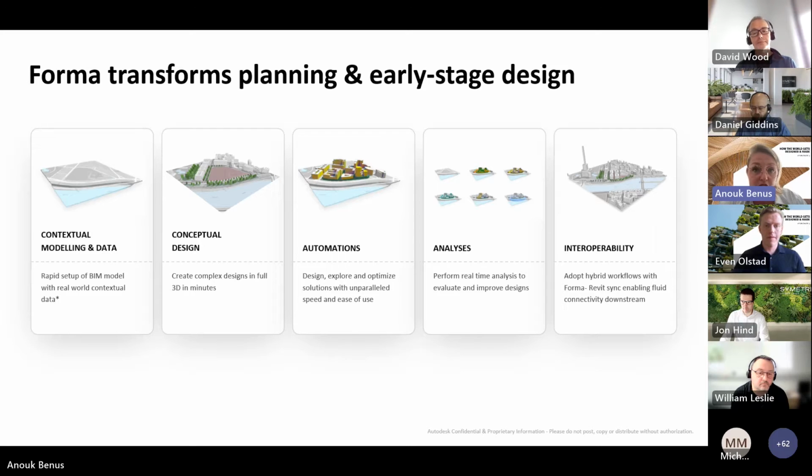And with automations, we will help you work more efficiently. So through simple parametric tools, Forma will automate repetitive tasks and help you free up time. And at the same time, it will give you the ability to draw a proposal. Forma will make it possible to develop more than a dozen.